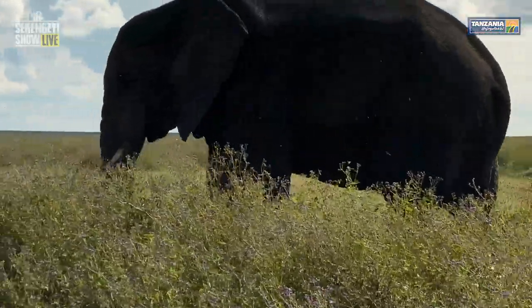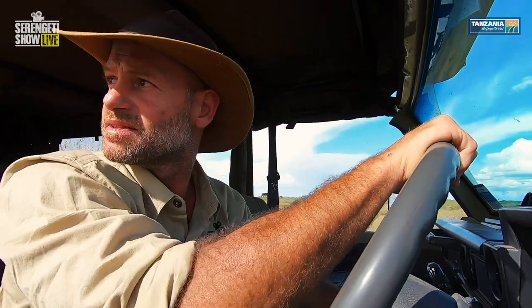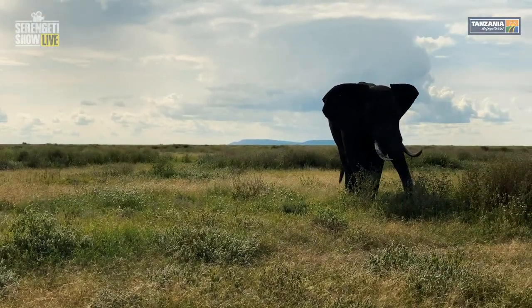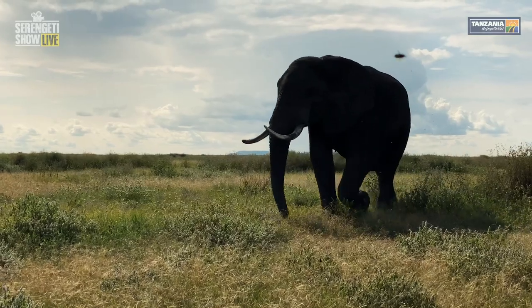Just sneak past the bull there. Hopefully he won't get upset with me. He might want to follow the females, but he seems okay. Yeah, and then we'll go to the other bull down the road. Absolutely stunning. Let's give him one last look. If he comes this way, see how close he wants to get to us. Again, he will decide the distance. He wants to walk around.